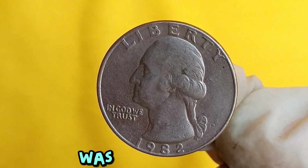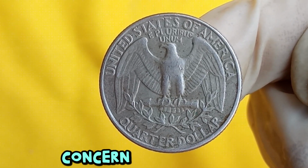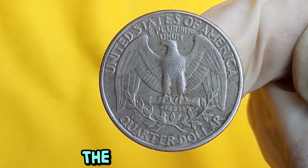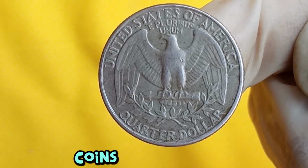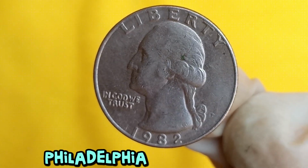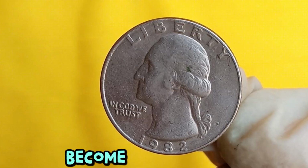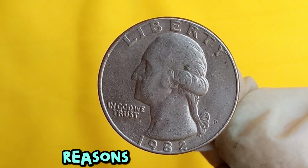The United States was going through a period of economic change. Inflation had been a major concern during the late 1970s, and the mint was working hard to produce the coins needed for everyday commerce. In 1982, the Philadelphia Mint produced millions of Washington Liberty Quarter Dollars, yet this year would become historically important for several reasons.